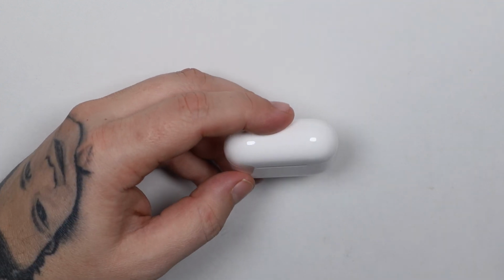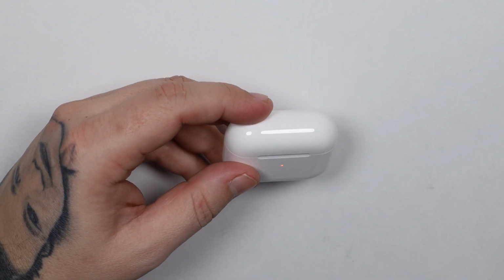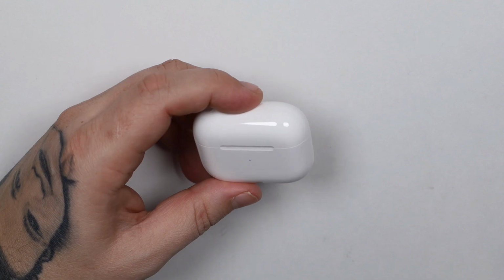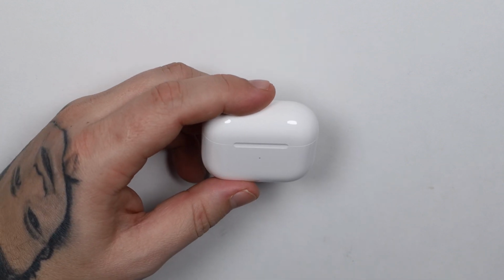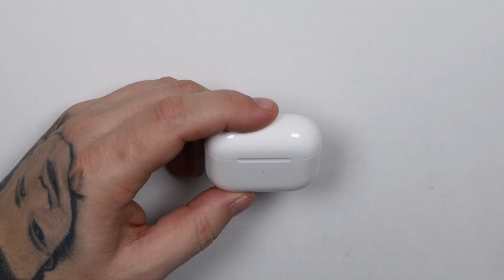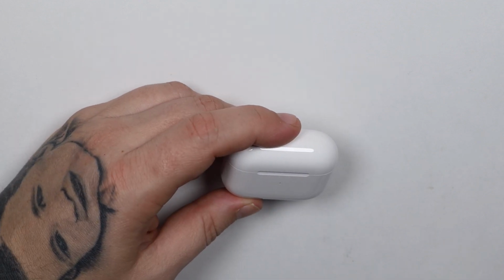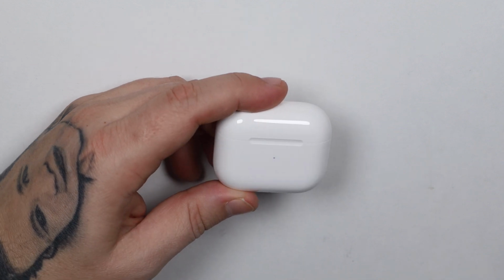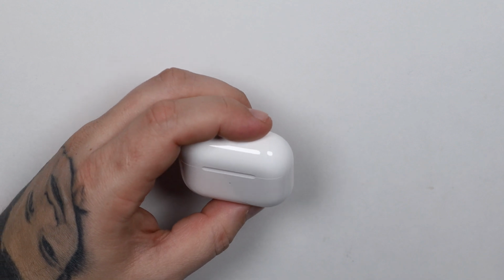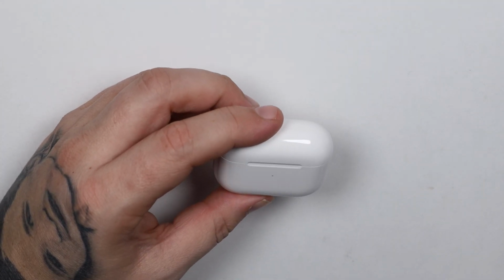Okay, a couple of specs that matter to me. I always do that with these videos. I don't go through the complete spec list, but the things that matter to me, obviously the spatial audio with dynamic head tracking is cool, and it has an adaptive equalizer. Dual beam forming microphones, inward facing microphone with a skin detect sensor. It has the H1 headphone chip. These things are tiny, 1.21 inches. Sweat and water resistant, IPX4.